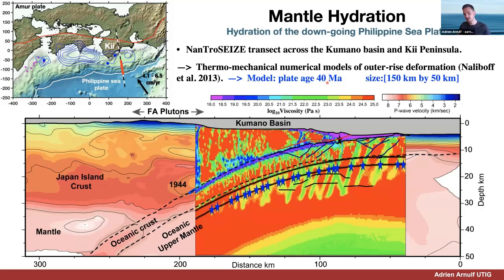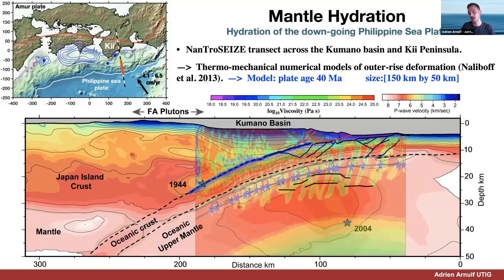But the main interesting point here is that we're in the location of maximum bending, and this is where we expect fractures to reach greater depth. So when we look at the location of those faults and where our low velocity anomaly is located, we see that they correspond very well.